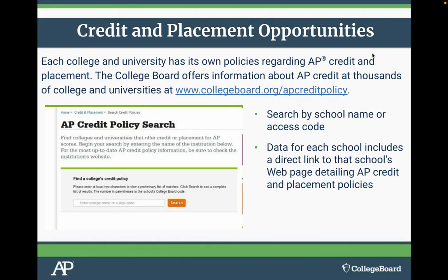So when you look at students receiving college credit for AP coursework, every college and university is going to have its own policies regarding AP credit and placement. So there's not one set policy that all universities will follow. Typically, people kind of want to know what the policy is for different universities or colleges that their child is considering. And so I have included this link here.